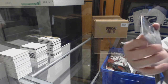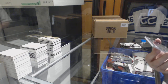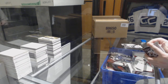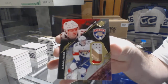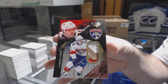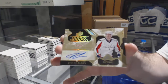We've got a lustrous rookie jersey of Adrian Kempe for the LA Kings. For the Winnipeg Jets, Shadowbox rookies to 298 of Jack Roslovic. For the Florida Panthers, number 225, rookie patch, Owen Tippett. Number 225. And we've got a superscripts of Carlson for the Caps.